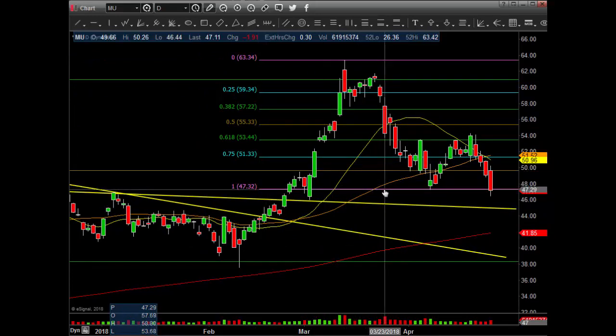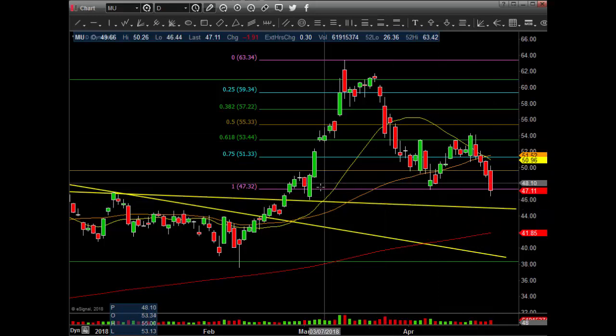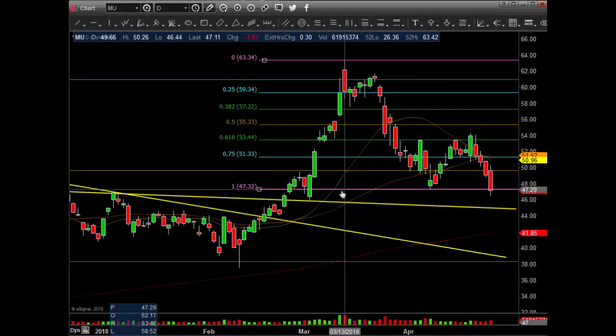47.32. I'm going to pull this one down a little bit. I want to see that retrace here. We went to the 382 and boom, lights out, from that low to this high. But now we're coming down a little bit more.